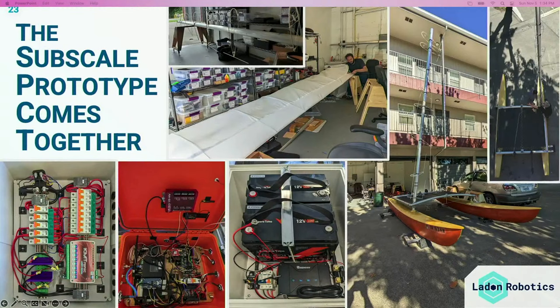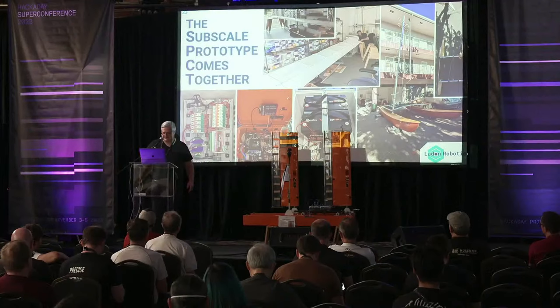So from there, we started bringing this upscale prototype together. You could see it parked out in front of our old space. It has 3 big electronics boxes on it. The orange one is where all the brains are. And then there's power distribution and a couple of really big batteries. Part of the reason that we went with the big batteries is so that we could give it auxiliary propulsion, which makes it much easier to operate it in practice.